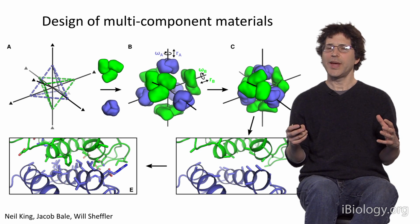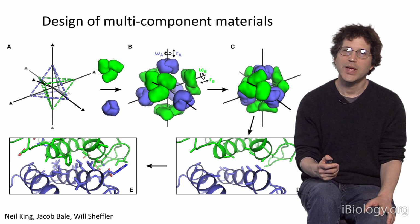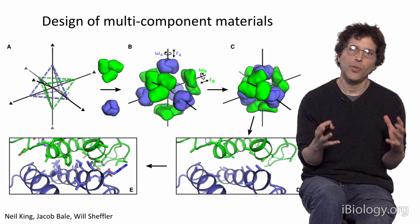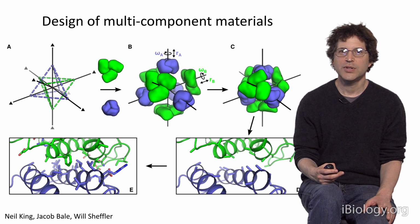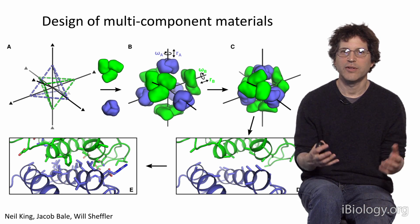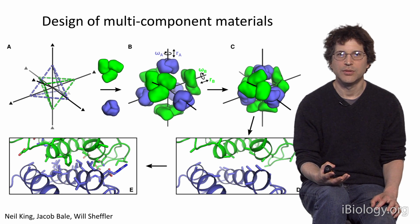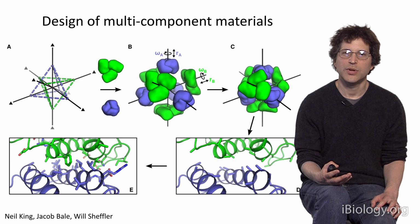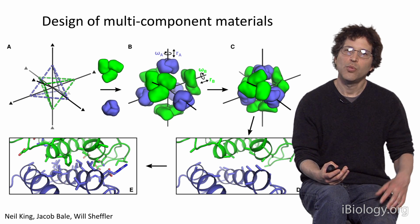So these were materials that were made out of just one component that was identical, that was then interacting with other copies of itself. We can make this more sophisticated by, instead of having one component, having two components. So in panel A here, I'm showing two tetrahedra that are inverted relative to each other. One's green and one's blue. And so what we're doing here is we're taking one building block, the green one, and putting it at the corners of the green tetrahedron, and another building block, the blue one, and putting it at the corners of the blue tetrahedron.